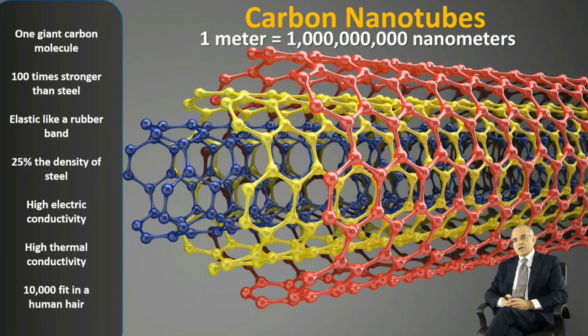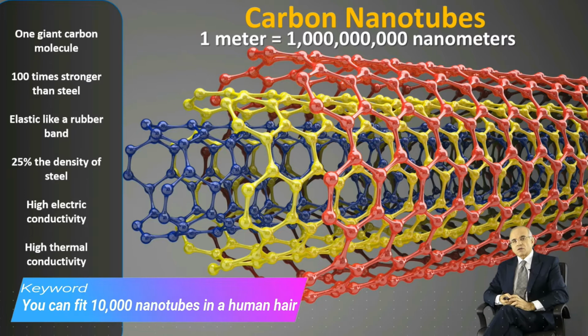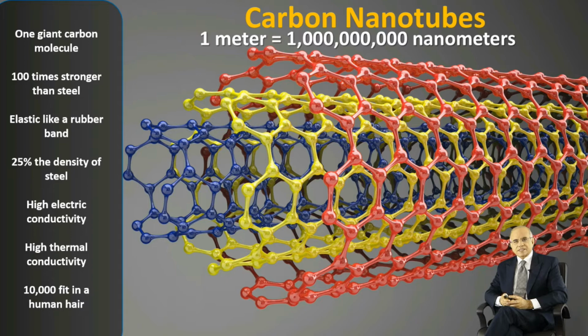I'll tell you how small they are. If you take one of your hairs, I don't have much hair, but if you take one of my hairs, you can fit about 10,000 of these nanotubes inside one human hair. That's how small it is. And yet, it's 100 times stronger than steel. It's fascinating how nature sometimes surprises us.